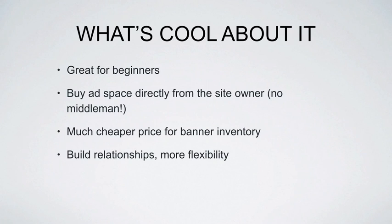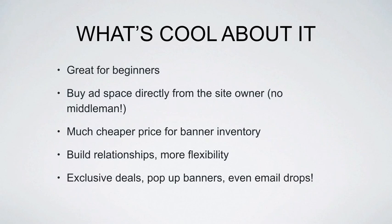You're able to build a relationship with the site owner directly, something I like to do personally. Anytime I can strike a relationship with the site owner, I have more flexibility. I can come back to them, I can get better deals and things like that, I can get exclusive deals. Sometimes I can come back to them and say, hey, do you mind running my banner as a pop-up? When somebody gets on your site, instead of my banner being placed stationary in your site, can we do this as a pop-up to where it actually pops on your website and it's more visible, it gets more engagement.